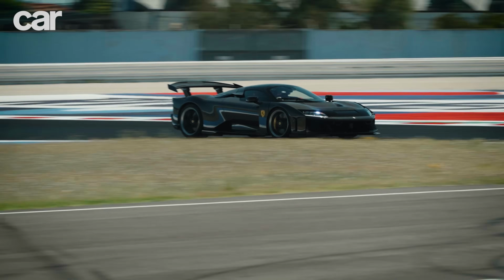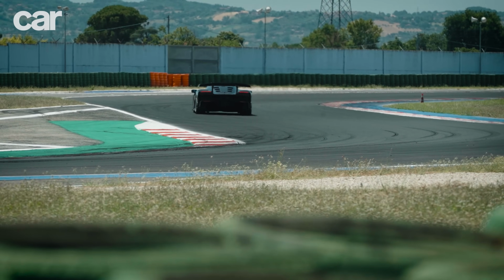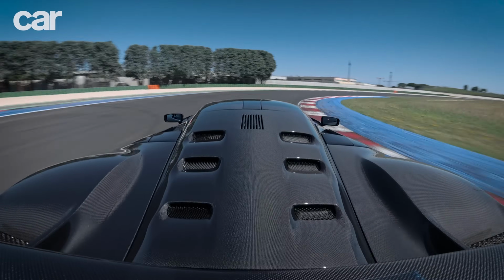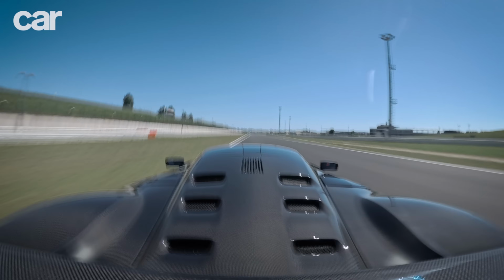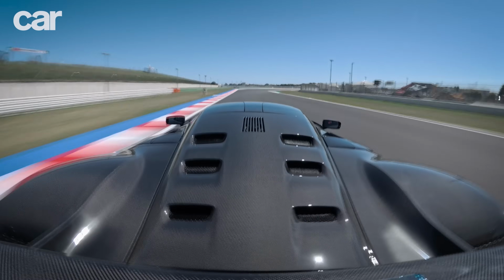However, when you add in the 3 electric motors, one on each front wheel, meaning all-wheel drive, and one underneath the engine, total system output is 1,183 brake horsepower and around 800 pounds-foot of torque. 0 to 62 miles an hour takes 2.15 seconds. 0 to 124 miles an hour is 5.75 seconds.